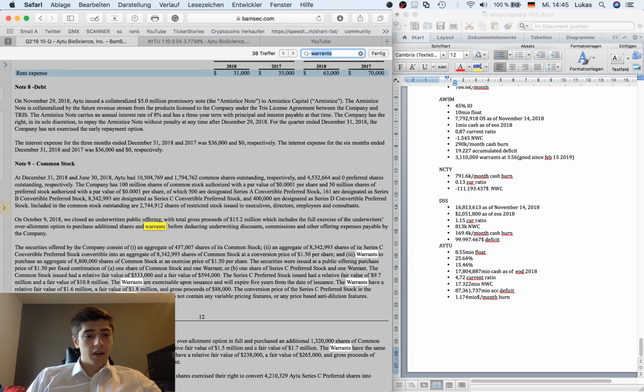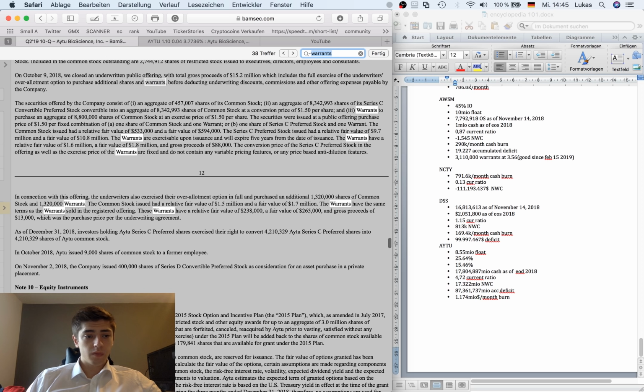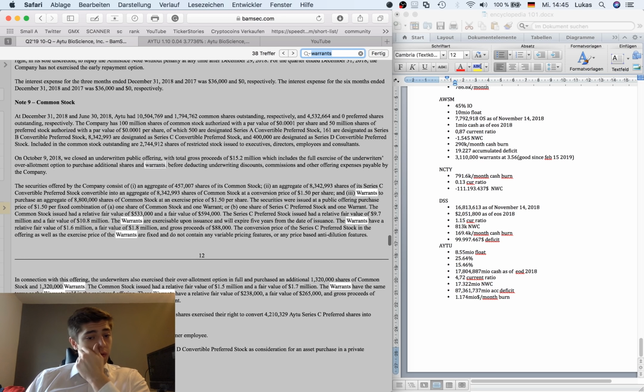Let's see, here on the common stock, going down. Shoot, 400,000. So they have multiple series. You don't have one type of warrants. You're going to have multiple types of warrants. So series A, B, C, D, and so on. Some companies have even A, Z, or something else. So they have a ton. And in this case, we've got warrants all the way till series D.